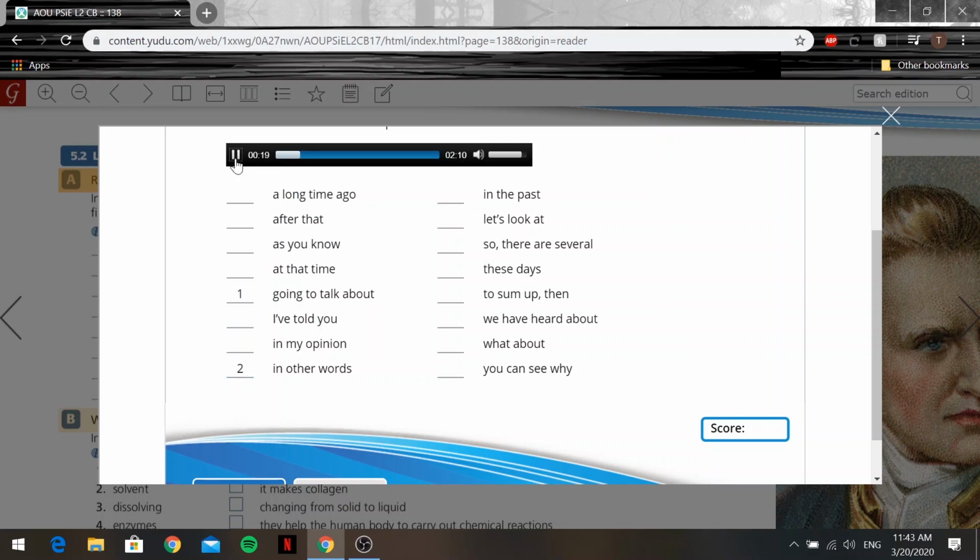3. In the past, we called people like Plato and Ibn Khaldun philosophers. In the past is the third fixed expression.